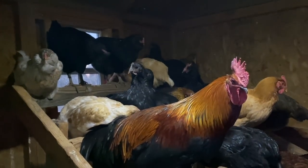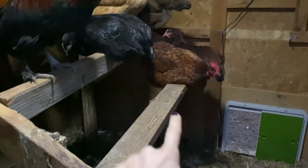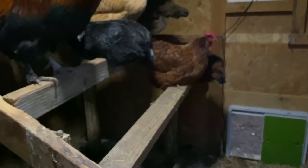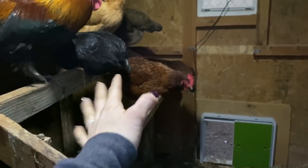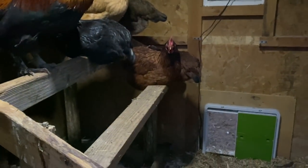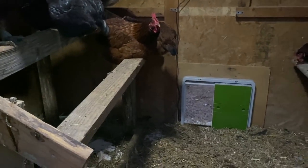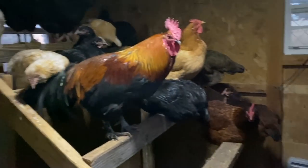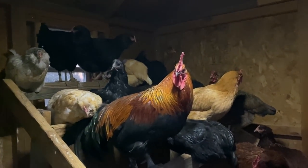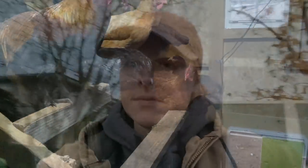All right. So here's the inside of my chicken coop. I'm gonna move these ladies. And my plan is to put the 10 new girls all here with their face this way. That way there's not any pecking going on. There's my automatic chicken coop door that I'm so happy with. All right, everybody, you're gonna be getting some new guests here.